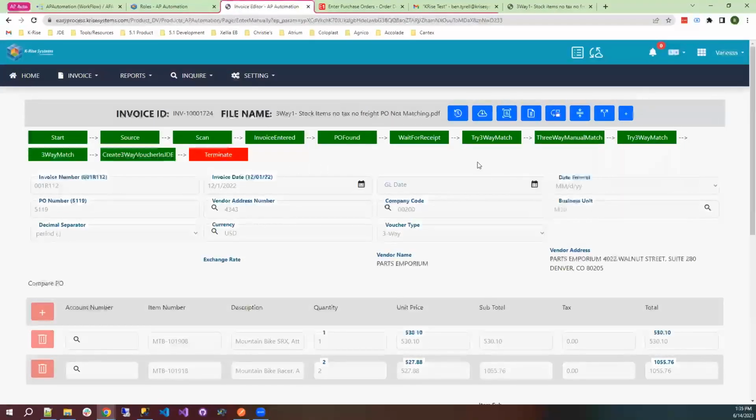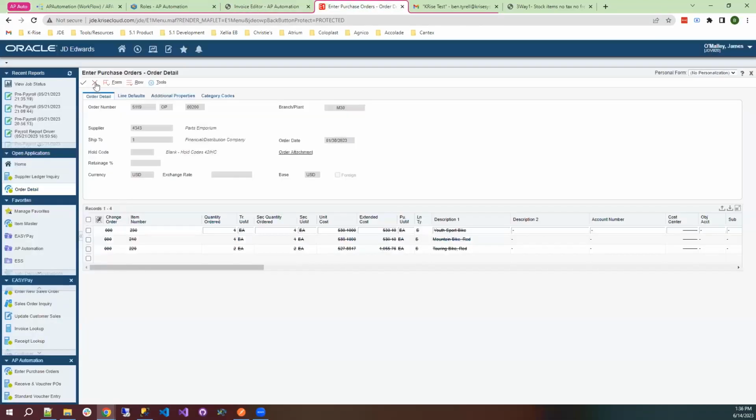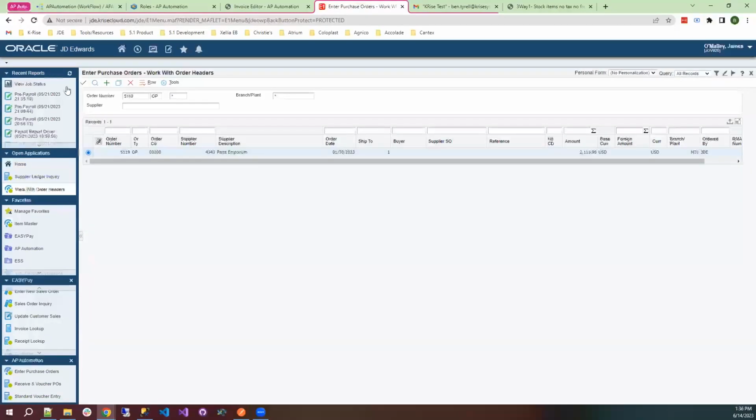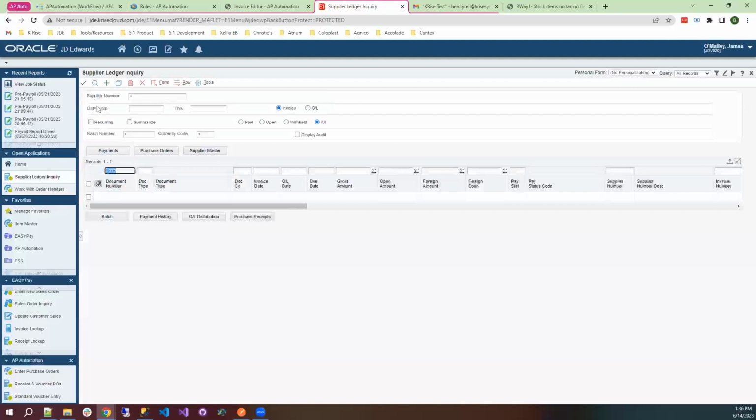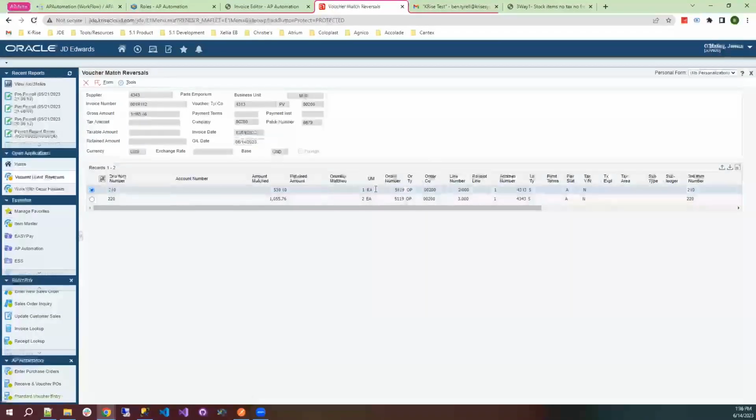So yeah, we can see what happened here. Tried three-way matching, went for manual matching, and then it used our manual matching to create the three-way voucher in JDE. We can see this if we search for this document number here. So let's go back into here, and we could see that voucher here. Yep, going into the details, we can also see the line that we selected to match to that first invoice line is correct here because we dragged over the second line. And the third one was an automatic matching, so that just matched to line 3.